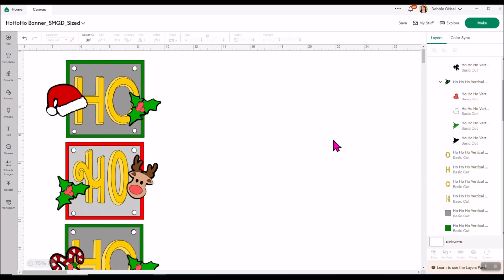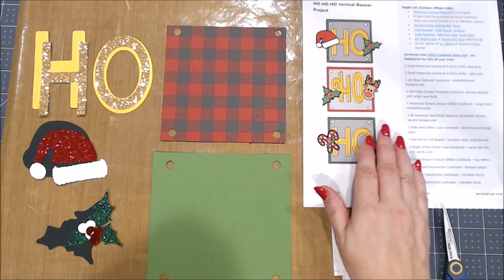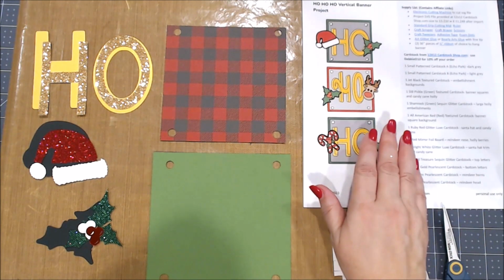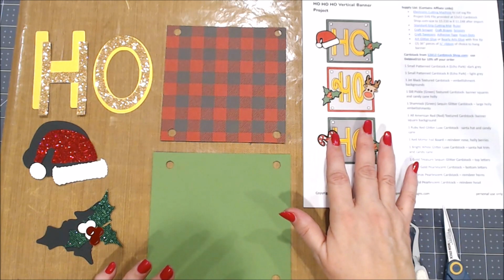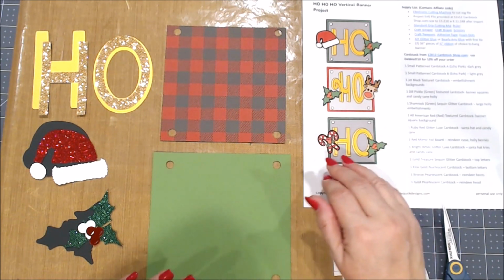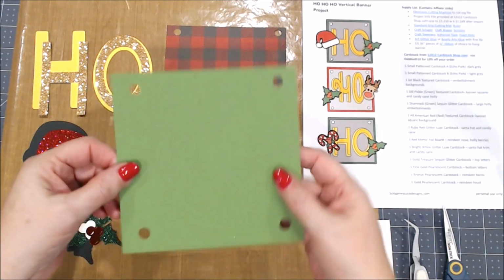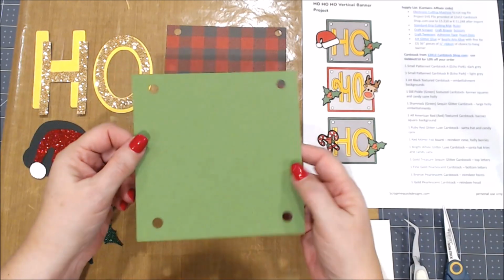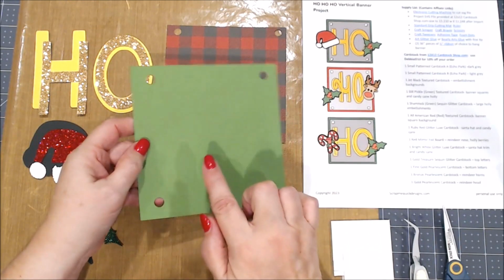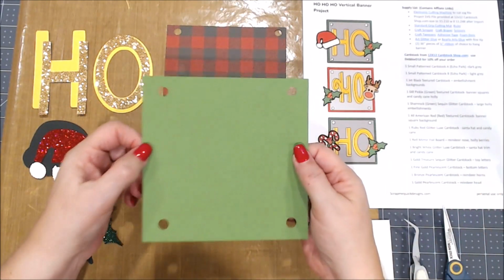All right, let you go ahead and cut out all your pieces, and then we're going to go to assembly. I do recommend that you have the guide that I provided to you handy as you start to put your banner pieces together, because that will help you understand kind of placement and what goes where. So every banner piece has a backing piece. So in my design, I used 2 green squares, which is what you're going to see here for the backing, and then I used 1 red. This is just a regular textured cardstock piece.